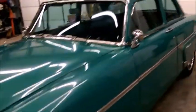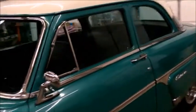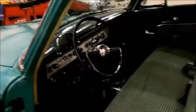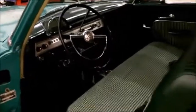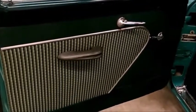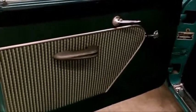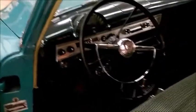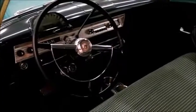The interior is mostly original. There has been some matching fabric and vinyl replaced in the areas that needed to be replaced. Door panels are all original, with the exception of a carpet kick panel down on the bottom. Dash all left original and intact.